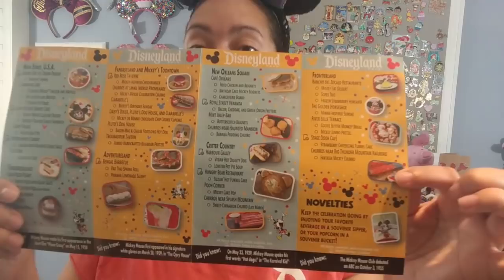But this is a fun food guide. They had both Disneyland and California Adventure, and these are the Disneyland foods that were being featured as well. So a lot of fun items on this particular guide if you wanted to get your food on at the Disney parks in California.